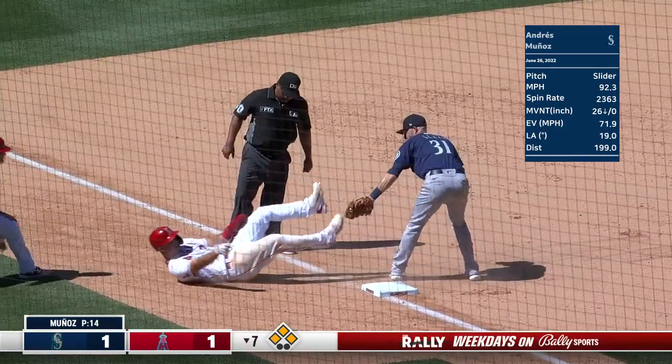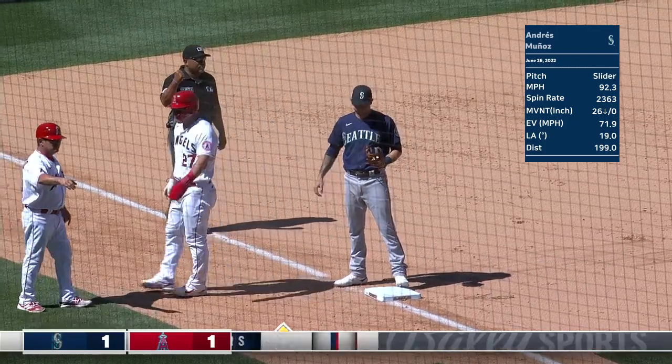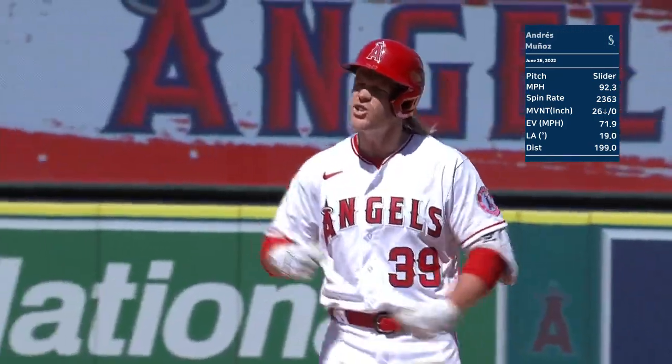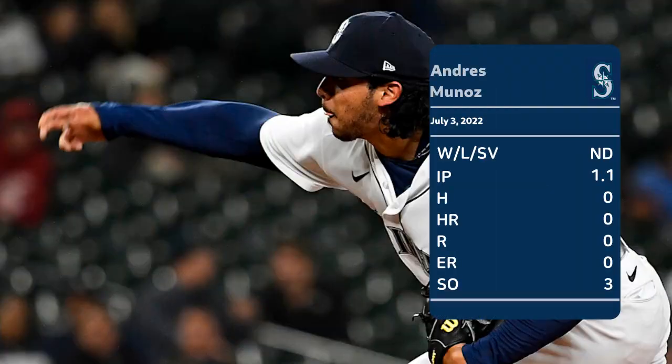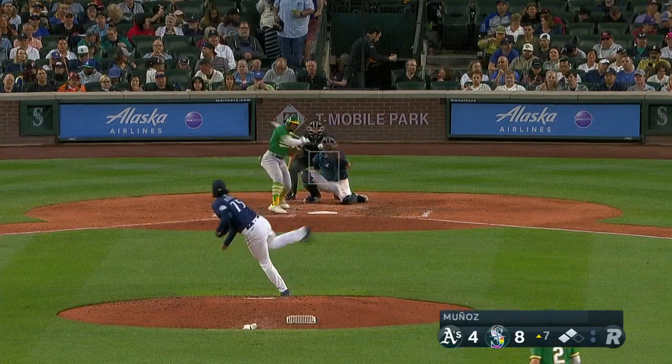The throw to third is in time. Is it in time? It is. The runner is safe at second. So the speed from Monte Harrison. The run scores. Runners at second and third.